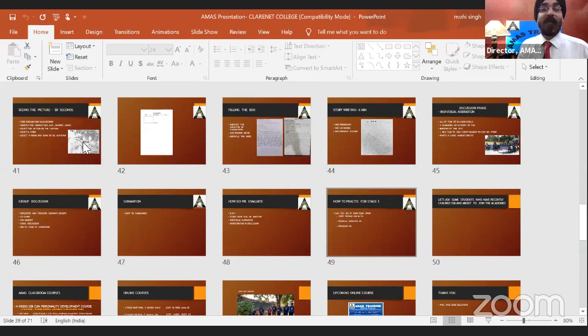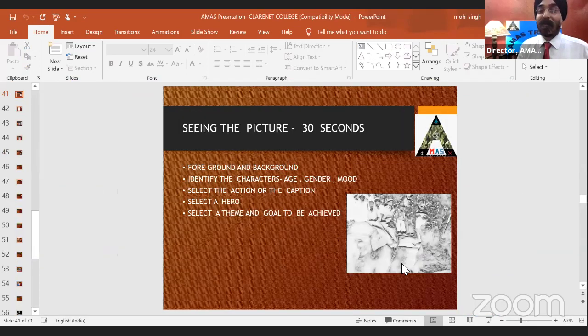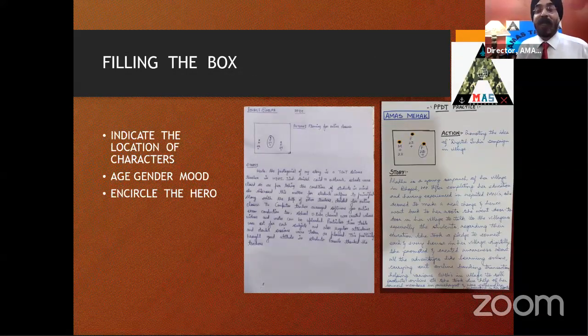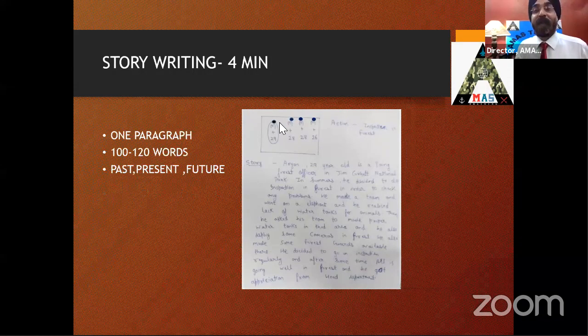Yeah, there's the picture. We saw this picture, right? There's an elephant and there are 5 guys sitting on it. One of the stories which a student wrote is this. He has identified these 4 characters, their age, gender, and mood. The action he has written is inspection of the forest.